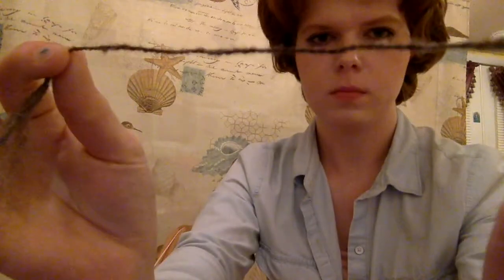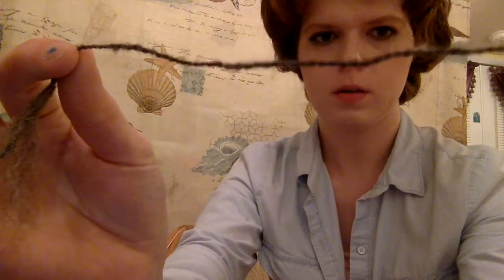And here we have a 2-ply yarn that was hand spun. And that allows me to know if I am twisting too much, twisting too little, if it's going to break, if it's strong. And that's just something that a spinner sometimes does just to test how well they're spinning in a moment or how the fleece is doing.